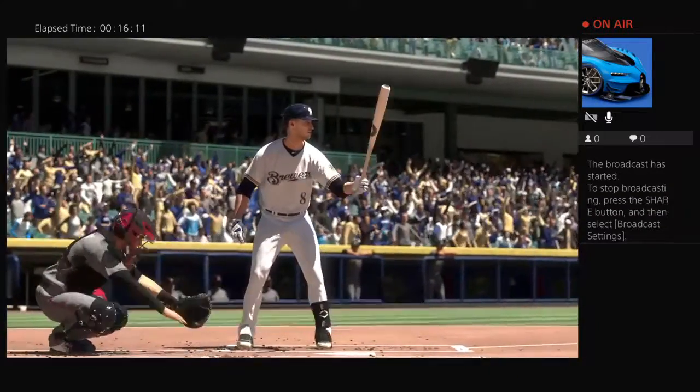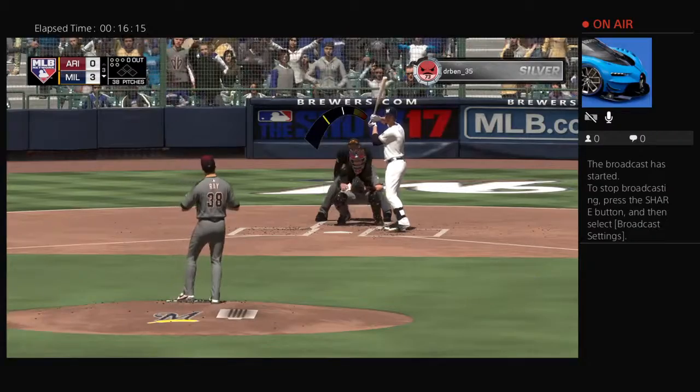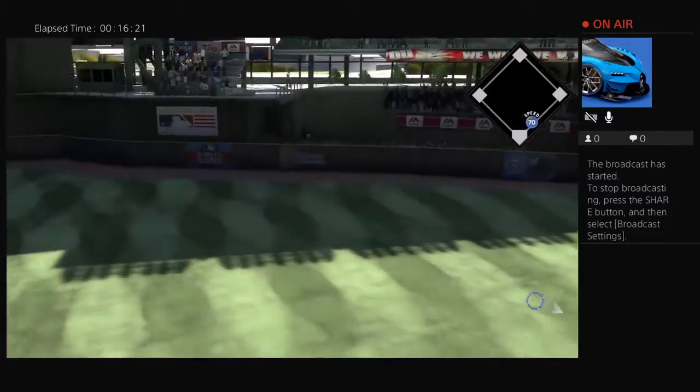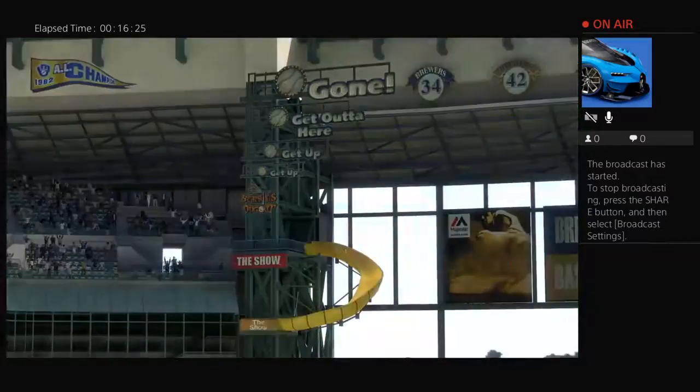Trying to pick things up where we left off, Ryan Braun. He'll try to follow up the double in his last at-bat with another big hit right here. Swing and a drive to right center. Hey, that ball's going to be way out of here. Back-to-back home run.